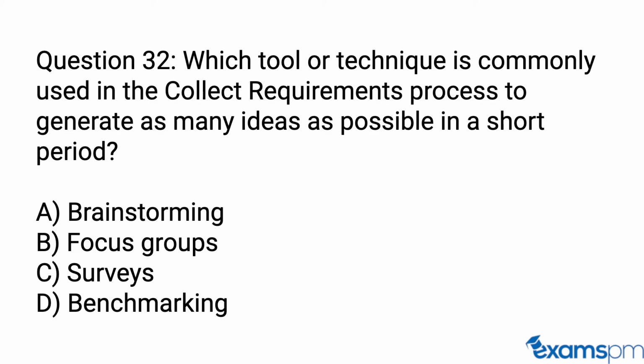Question 32. Which tool or technique is commonly used in the collect requirements process to generate as many ideas as possible in a short period? A. Brainstorming. B. Focus groups. C. Surveys. D. Benchmarking.